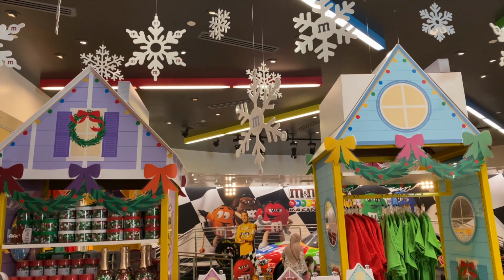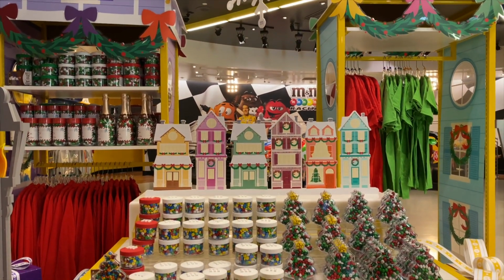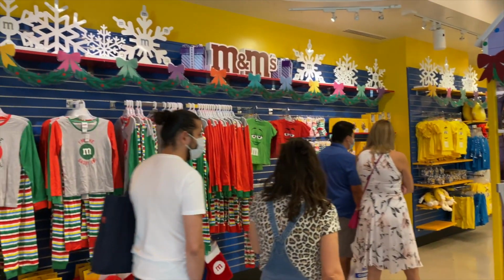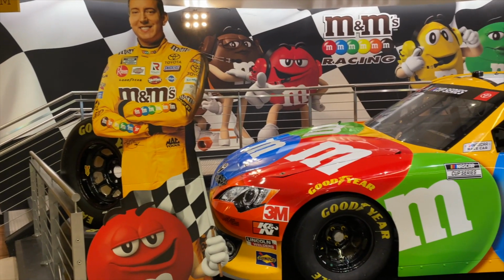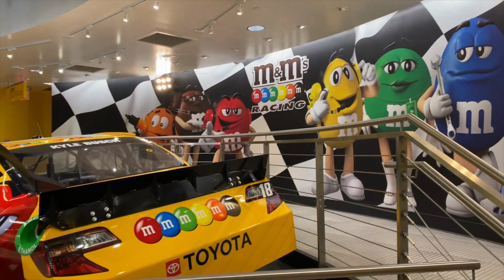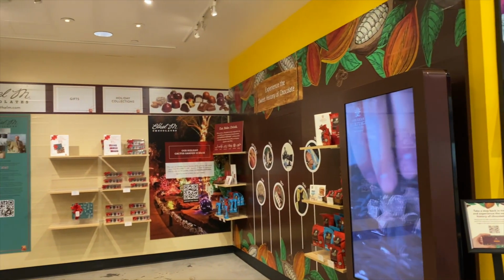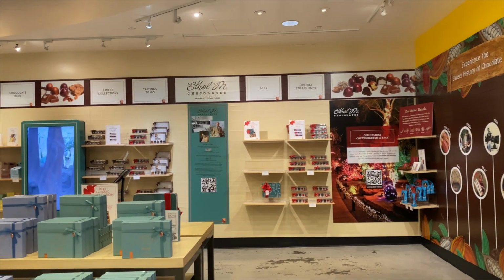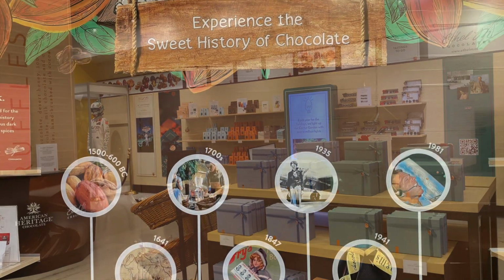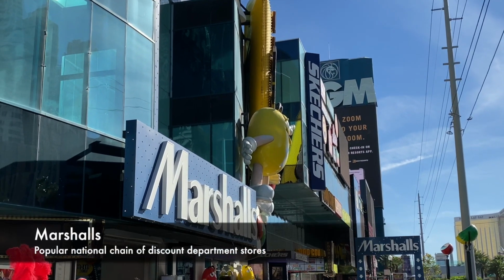On the top floor are holiday-themed items. And the replica of their NASCAR race car, another great photo op. On 4, you'll also find a collection of fine Ethel M chocolates. And a little history of chocolate as well. Down we go, back to street level, and there's a Marshall's department store next door.